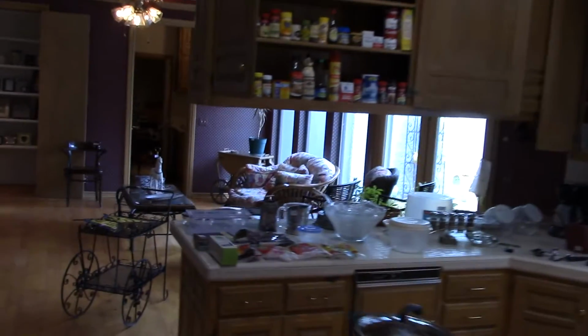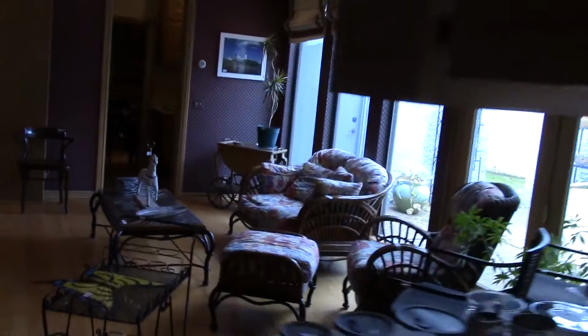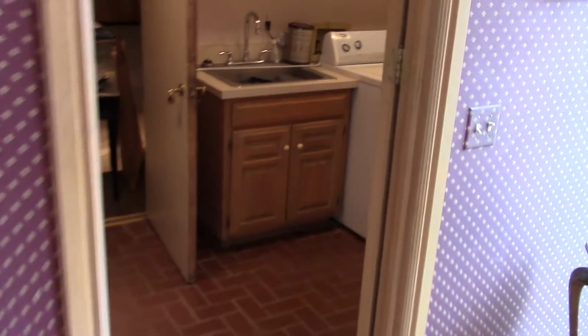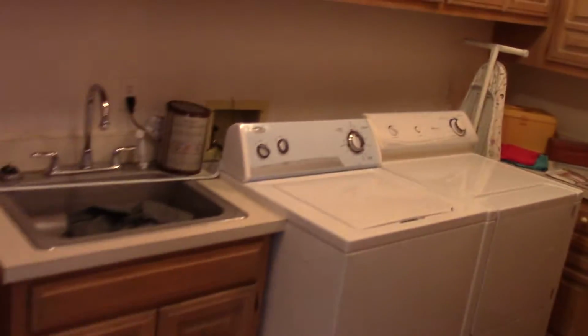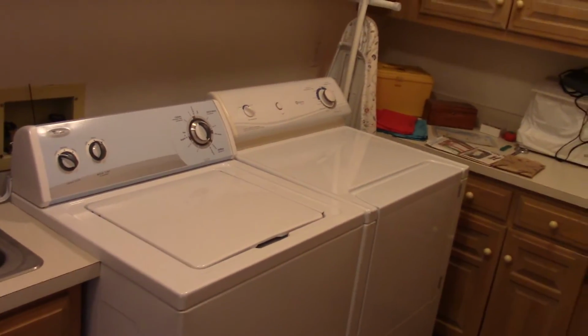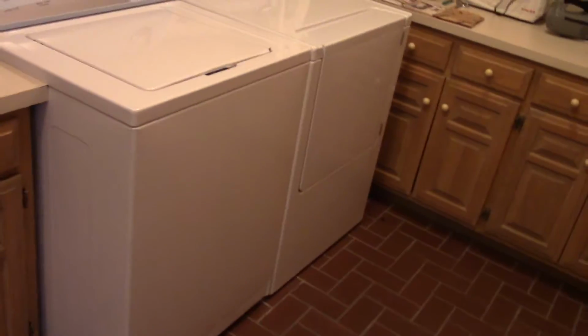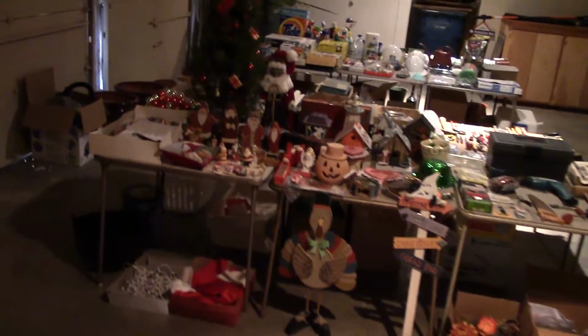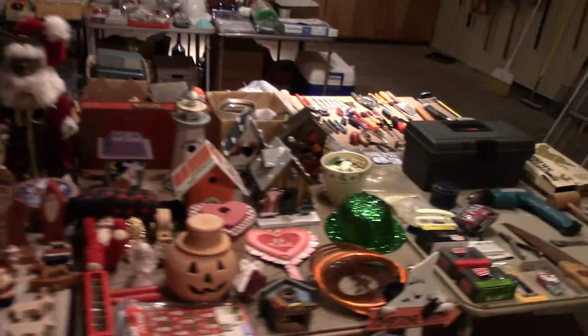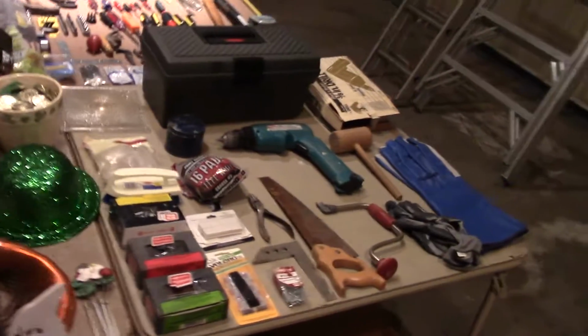Now, we're going to head over to the garage. And after we do the garage, I'll show you the bedrooms. In the laundry unit, we have a newer Singer sewing machine, in case you can't push the treadle one. We have a nice pair of Whirlpool washer and dryers. Out in the garage, we have some newer Christmas decor. And some hand tools.